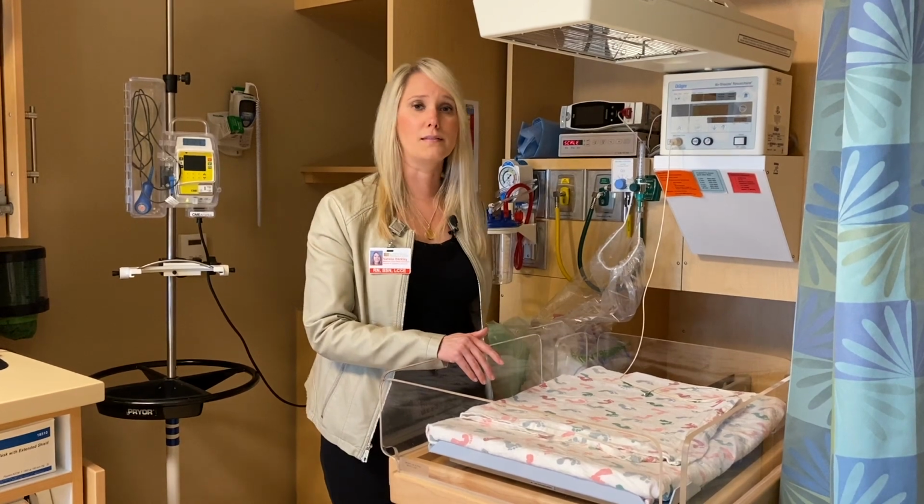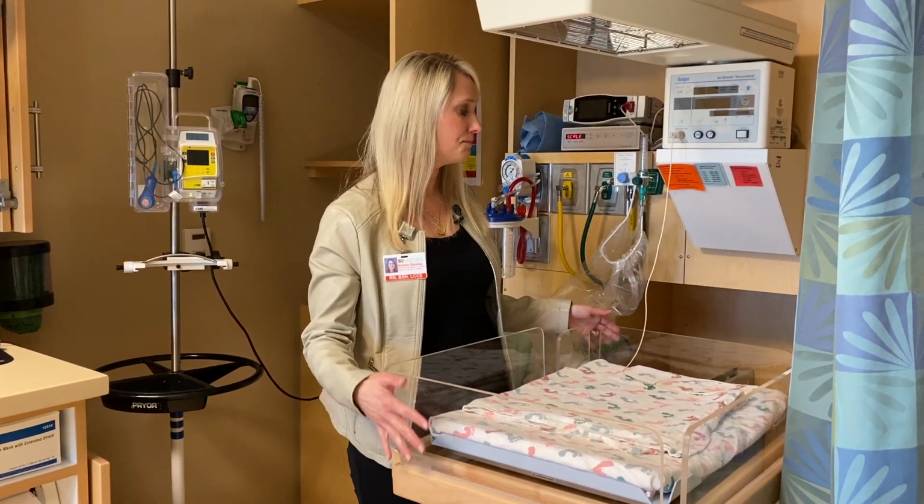We give vitamin K, which is an injection in the thigh. It helps babies clot their blood. And then we have the optional vaccination that's offered to you. You would sign a consent for it, but the hepatitis B vaccination, that's given in the opposite thigh as an injection. Those are the 3 medicines.